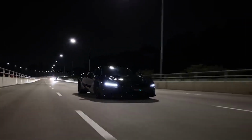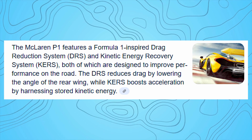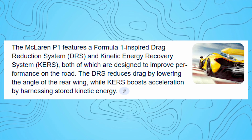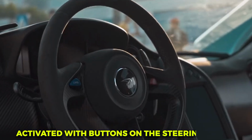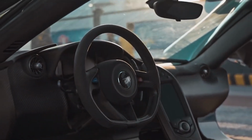You get an instant power assist system, IPAS, drag reduction system, DRS, and KERS, all lifted straight from the track. These are activated with buttons on the steering wheel that add a whole new layer of complexity.